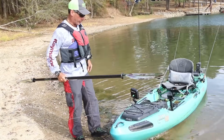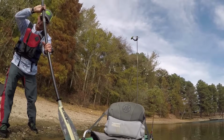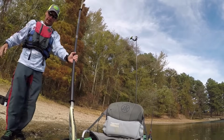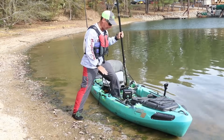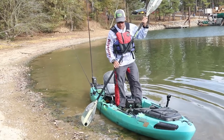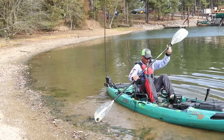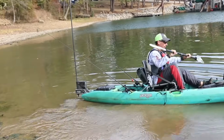But it is important, especially when you're getting started in kayak fishing, to get in and out the right way. Get your boat sideways to the shore, parallel to the shore like this. This allows you to step. This part of the boat is on solid ground, so you can step on the boat. It's not going to go anywhere. Now when you get in the boat, you're in good position. You can kind of wiggle yourself off. Standing up or sitting down, you can push yourself out of there, and off you go.